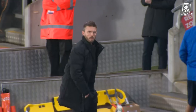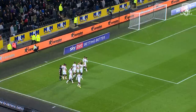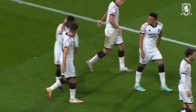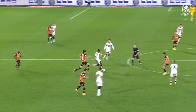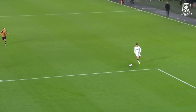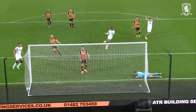Oh, it's in. A howler from the keeper, in my opinion. Giles' touch is too heavy, and you hear me say, oh no, because I think he's put it too far in front, and therefore he puts it in the near post. It is a simple save for the keeper. He should be collecting that, and how it goes inside the post, I will never know. Poor goalkeeping, but who cares? 3-1, and that should be it.